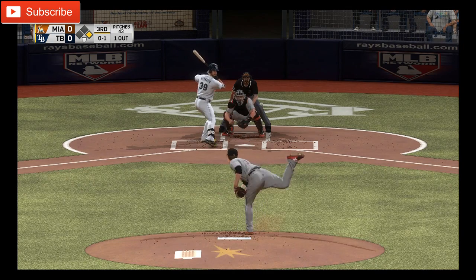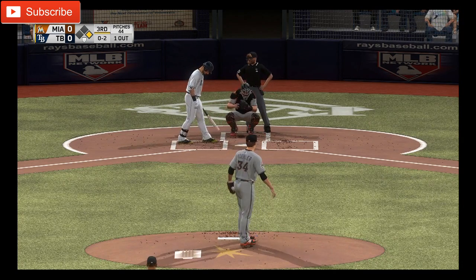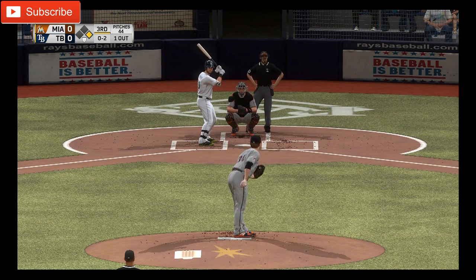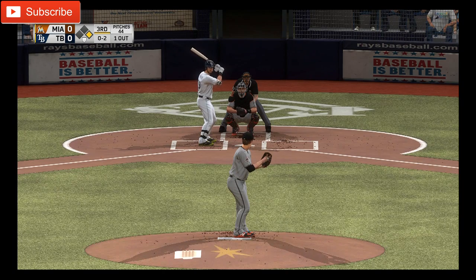On its way, the 0-1 pitch. Looks at a slider over the outer half for strike 2. So back-to-back sliders for strikes. Does he come back with yet another? Normally not a good pitching plan to throw the same hitter the same pitch 3 times in a row. But both of those sliders back-to-back were so good, I might just go ahead and try to throw another one.